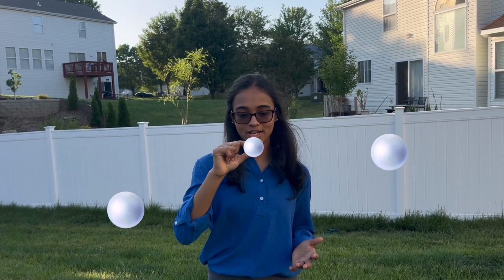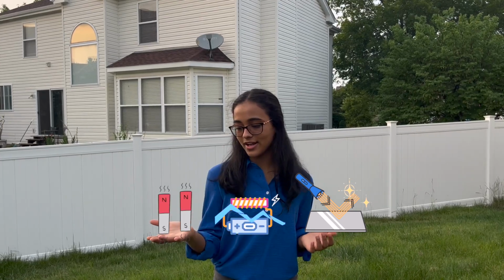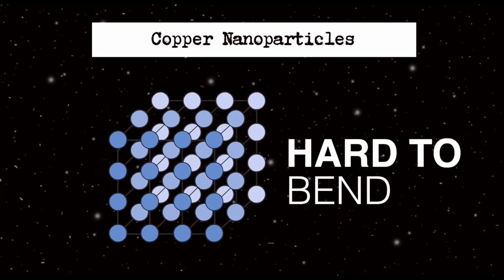At this small scale, nanoparticles express very unique properties because as particles get smaller, their surface area to volume ratio increases. This results in a quantum effect, which begins to dominate the behavior of matter at a nanoscale, affecting the optical, electrical, and magnetic behavior of matter. Let's take copper for instance. Bulk copper at 50 nanometers is soft and bendable, while copper nanoparticles are hard to bend.